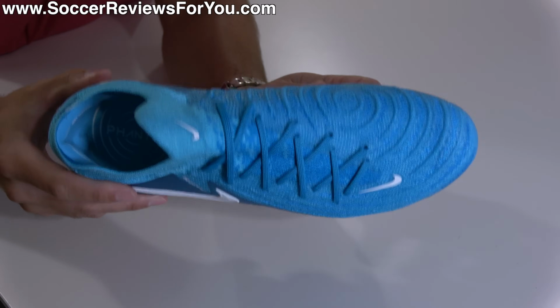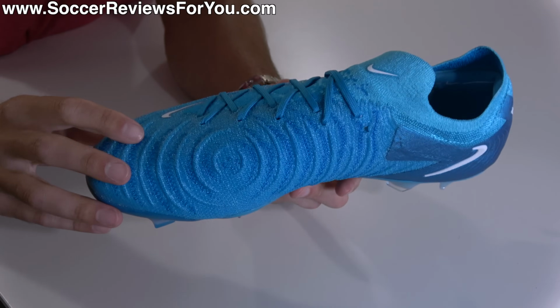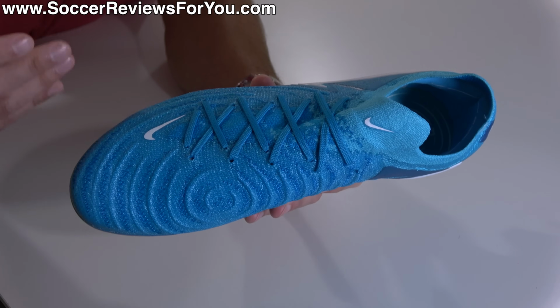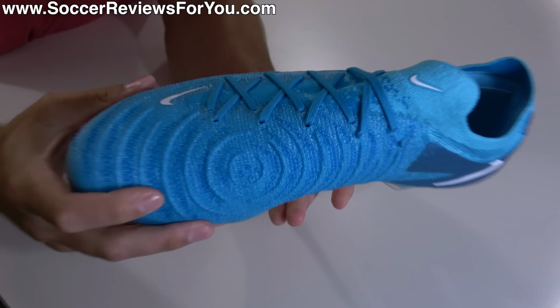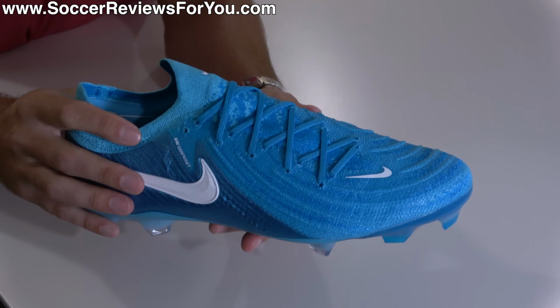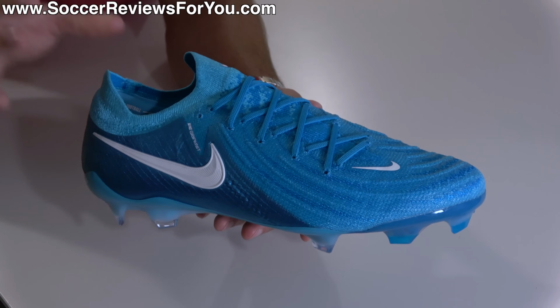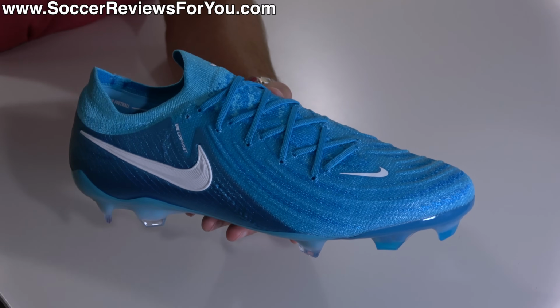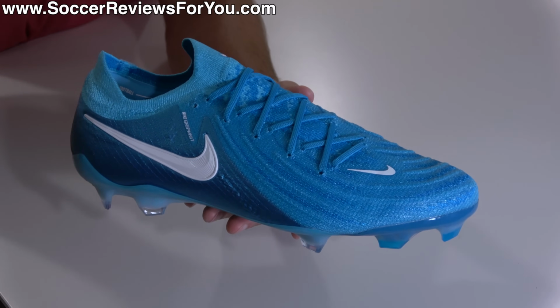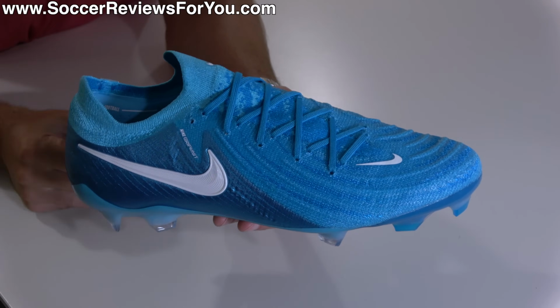As discussed with the Luna 2, the GX2 really does offer a nice blend of softness, sock-like feel, and of course that additional grip by way of its grip knit upper construction. The off-centered lacing system allows for a great overall fit. Certainly out of Nike's entire lineup, I think this is probably the most friendly to wider foot types if you do need that little bit of extra width, particularly through the forefoot as well as the midfoot.